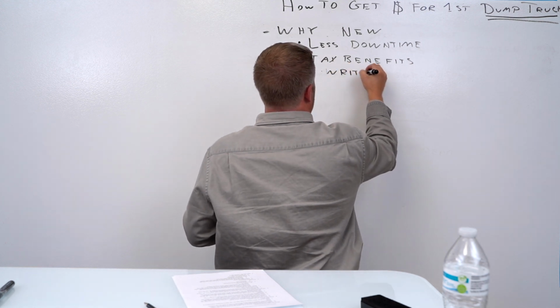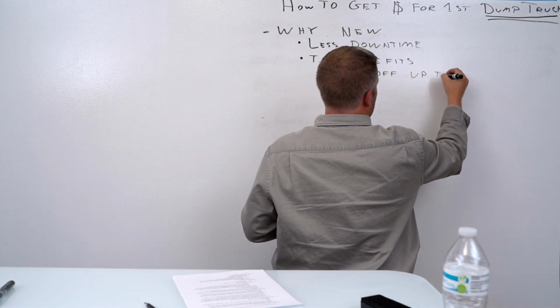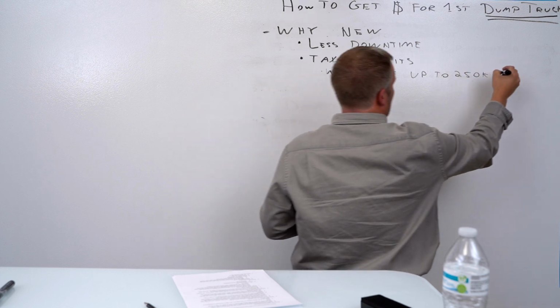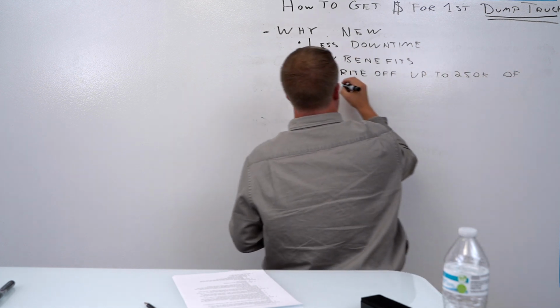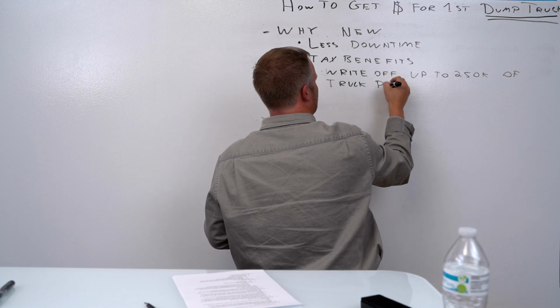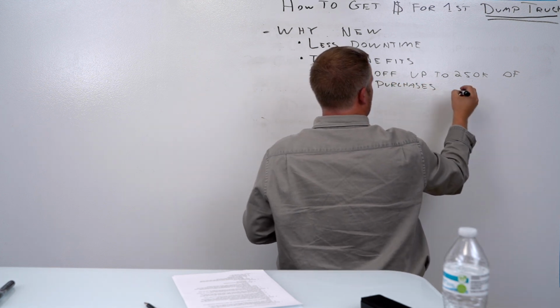up to $250K of equipment purchases. I'm going to say truck purchases because almost everything you're going to be buying is going to be trucks. So for now, there's truck purchases in 1 year.